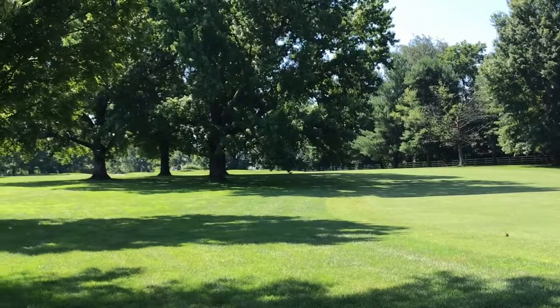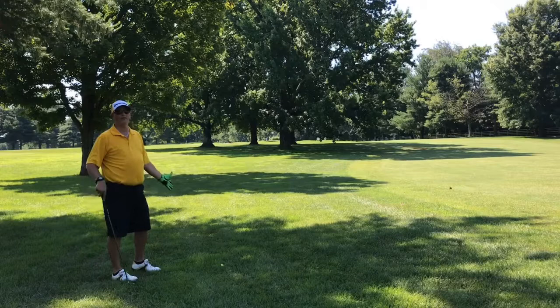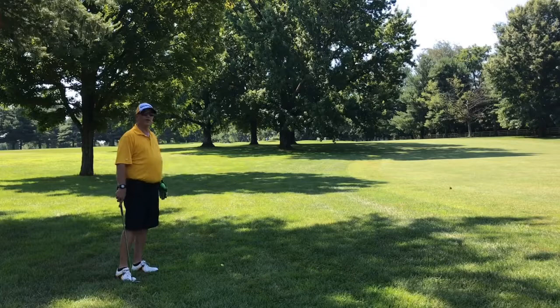Well, I'm playing this par 5 about as bad as you can get. I've still got 195 yards. I have no way in heck of getting there. So I'm just going to hit an 8-iron over the corner of this tree and get into that fairway and then try to get it up and down from there.